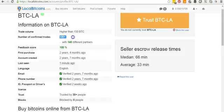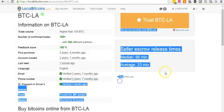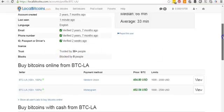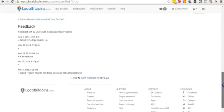So now if I look at his profile, this person has over 100 plus trades, and his first purchase was actually 2 years and 4 months ago, and he was online 1 minute ago. He speaks English. He's email verified, phone number verified. He actually submitted his passport, and this guy is trusted by over 30 people, and you can see his record: good, very dependable, fast release, and stuff like that.